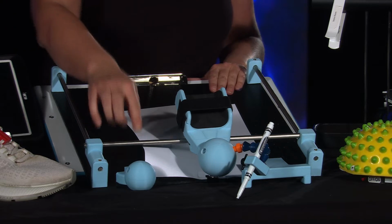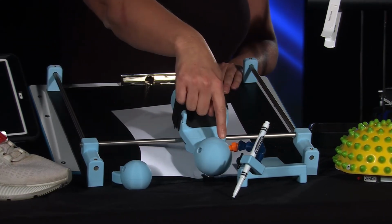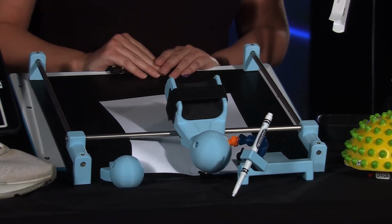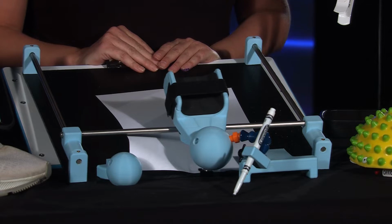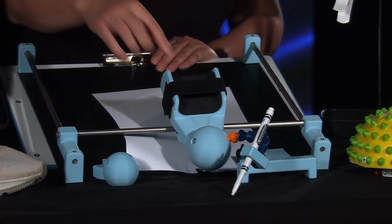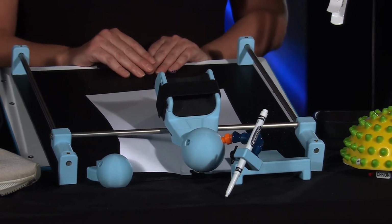Place the guided hands base on a flat, sturdy surface. There are 3 ambidextrous hand pieces: child set, adult set, and spastic hand set. Choose the ergonomic handpiece that best fits the user. Attach the utensil arm to the handpiece by twisting its orange end into the user's dominant hand side of the handpiece. Choose a utensil and insert it through the hole located on the end of the utensil holder.